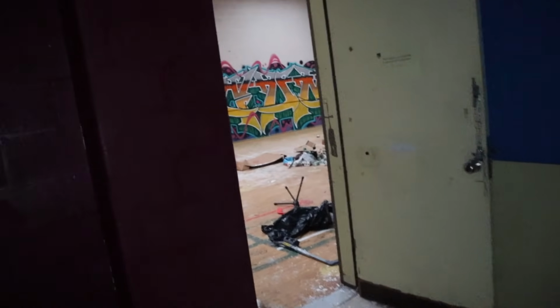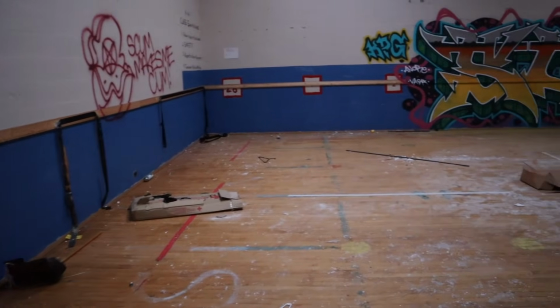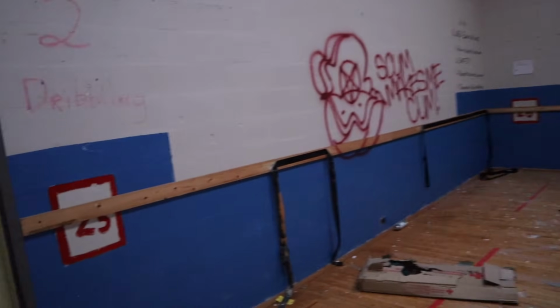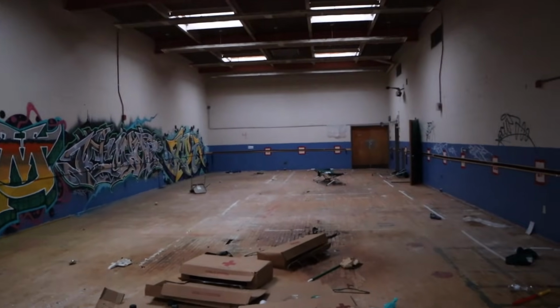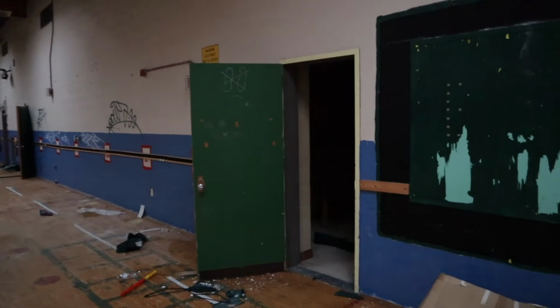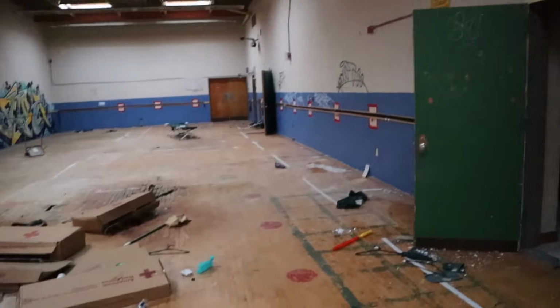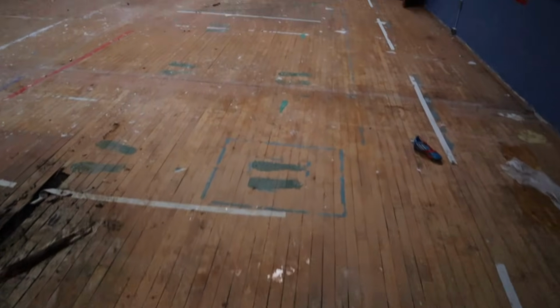Oh, there's a second gym. I had a feeling there was going to be a second gym. This is the second school I've been inside where there are 2 gyms. This wasn't really a gym. This may have been, oh no, this was a dance studio. That's what this is. They had activities here for sure. This may have been the weight room.